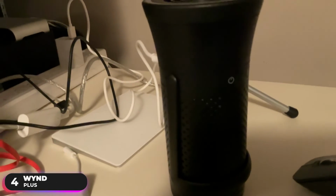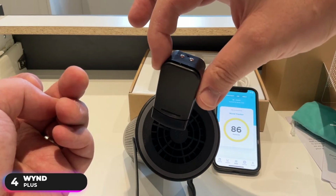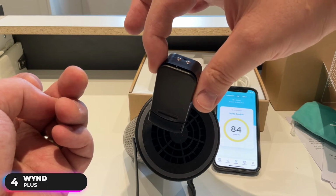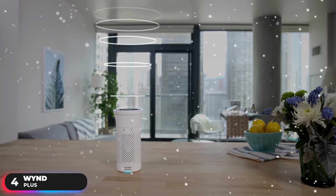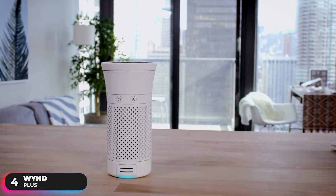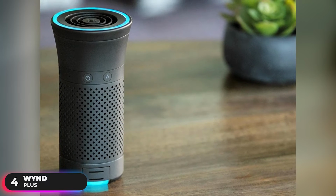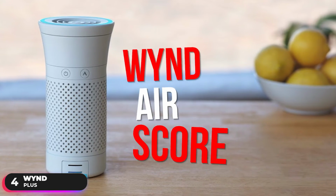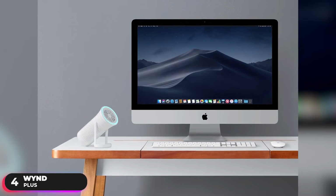Developed over the course of 18 months, Wind touts their particulate matter sensor as the smallest and most accurate commercial sensor in the world. The detachable air quality sensor measures the concentration of particles 2.5 microns in diameter or smaller, gives you an air quality index number to show how polluted the air around you is, then gives you a wind air score. Overall, if you're looking for an option that you can take on the go, the Wind Plus is our recommendation.